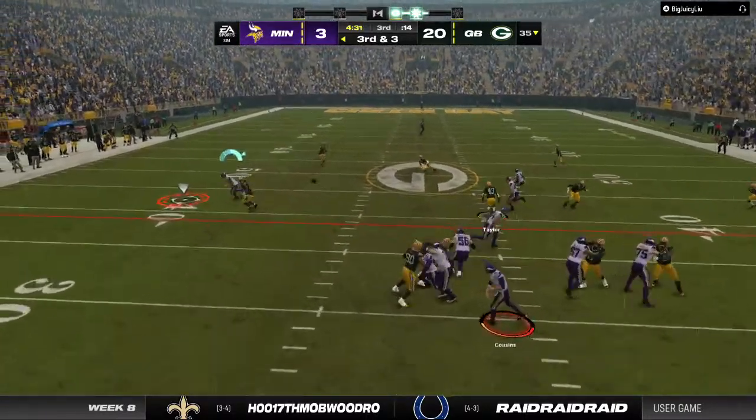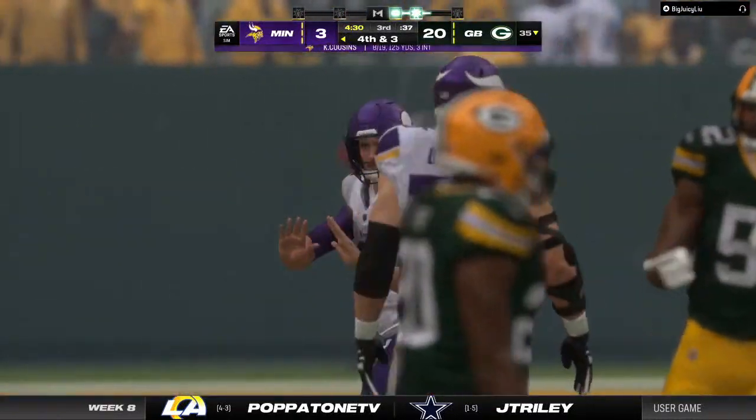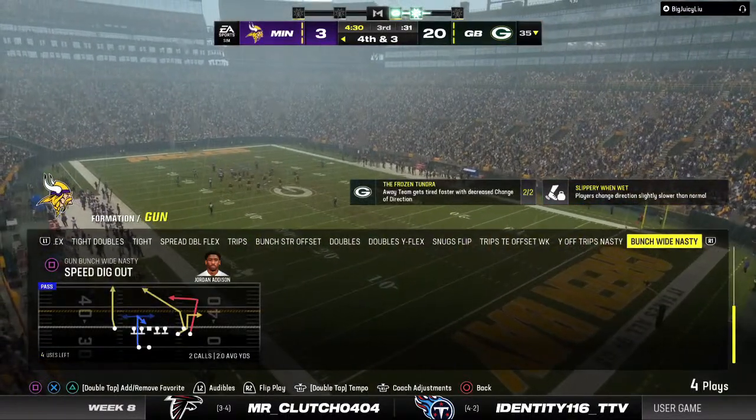Throwing, Cousins. Oh, he had him. He was open, but he couldn't get it to him. It's incomplete. And there's another stop. One of the league's best defenses is certainly bringing it again this week.